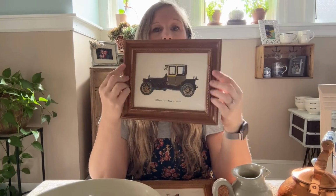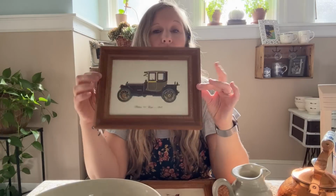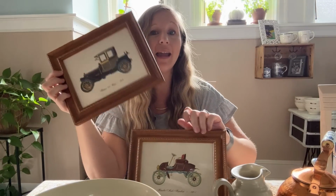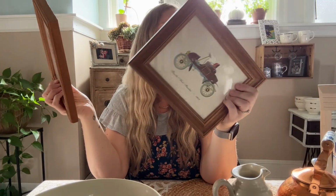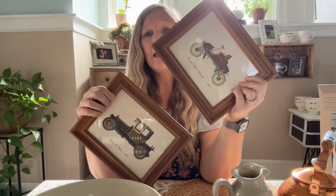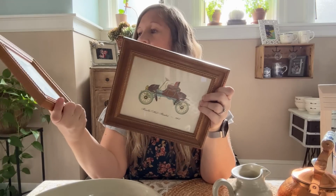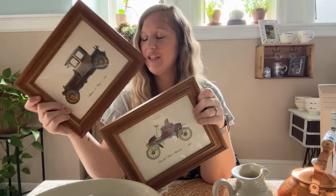They came in these wooden frames. I'm not 100% sure yet if I'm going to keep the wooden frames or throw some rub and buff on them so they have a little bit of a gold sheen to them, but either way, I just love them so much. I actually want to know what you guys think. If you think I should keep them the way that they are or throw some rub and buff, let me know in the comments below, because I'm having a hard time deciding what I think would be the best option of what to do with them.